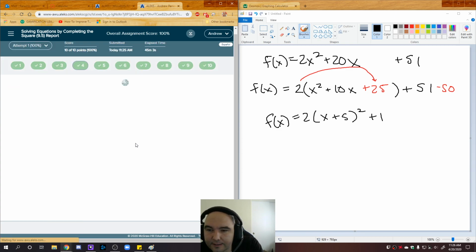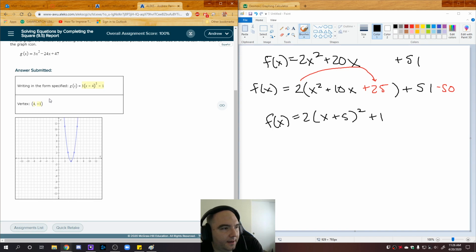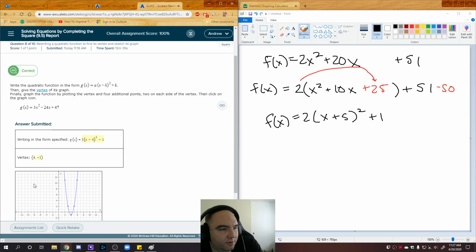Then on 8, 9, and 10, we had to put these in vertex form, write the vertex, graph the thing. The vertex and the graphing of the thing wasn't a big deal. Really getting the form was the hard part, especially on the first problem because I divided wrong, but then we went back and fixed it, so it's okay.